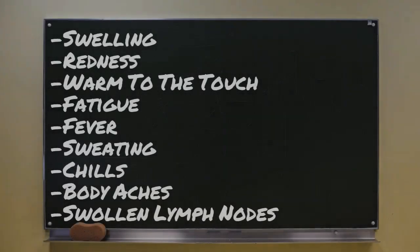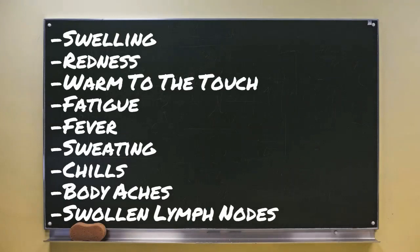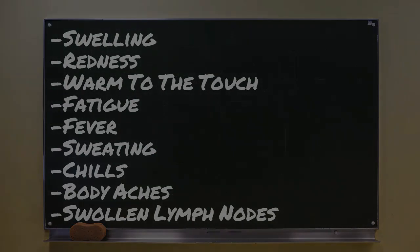And before I transition into another matter, potentially the subject matter that introduced the actual myth about that whole poisoned claw, I'd like to also cover just briefly the potential signs of an actual infection. Excessive swelling, redness, the wound that is warm to the touch, with regards to the body as a whole, fatigue, fever, sweating, chills, and body aches are all possible. Swelling of the lymph nodes can also occur. This can point to a possible bacterial infection.